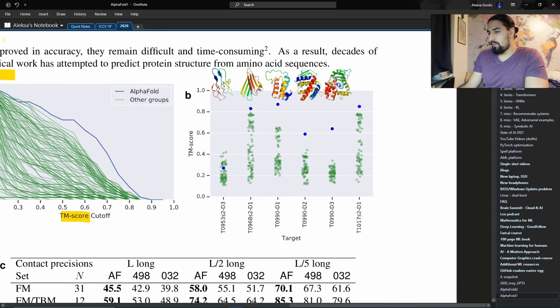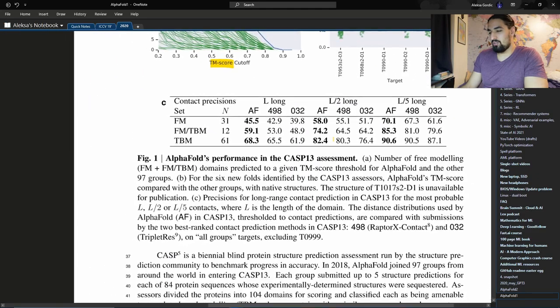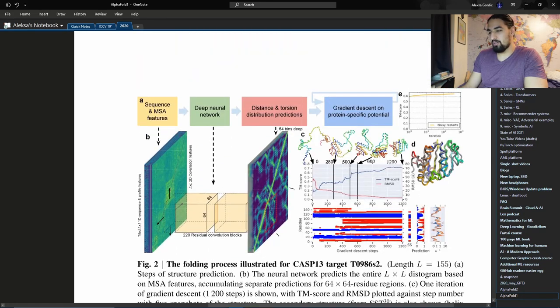Again, on this chart they displayed 5 different proteins, and they again showed with the blue dots that DeepMind is crushing it. So these two were bragging charts. Now let's get to the actual method, and this is how it looks.